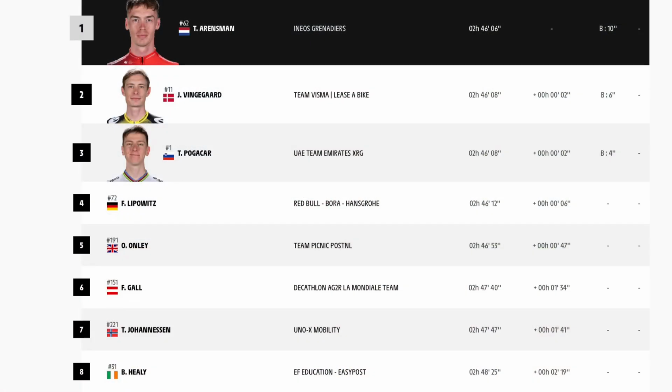Thought I'd just tie this one together with a little recap of the stage 19 results. You can see Arensman, the Dutchman, in first place, Van Garderen second, and Pogačar in third, who was leading the overall tour as well.